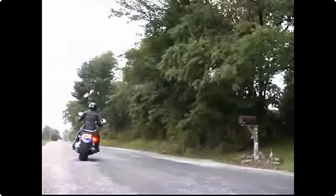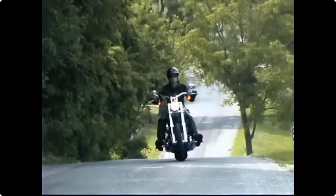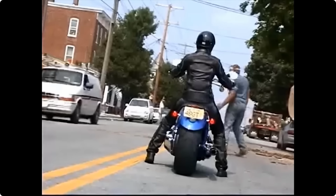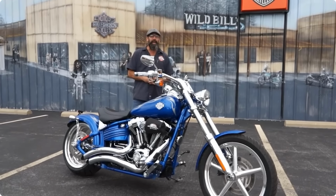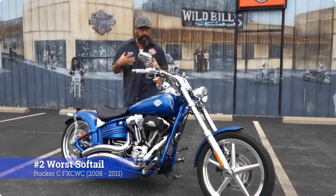Alright guys, before we move on to the 7th best Softail of all time, I'm going to go ahead and insert another bad one here. So I'm going to be talking about now the 2nd worst Softail of all time in my opinion. And I give that award to the Rocker and the Rocker C.